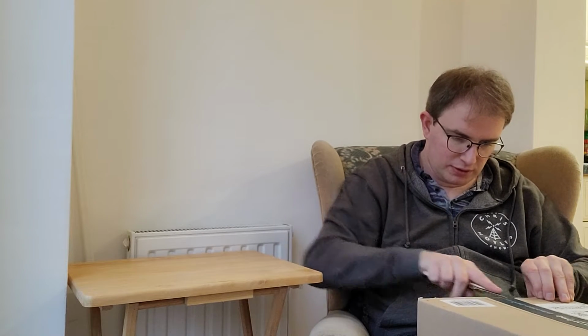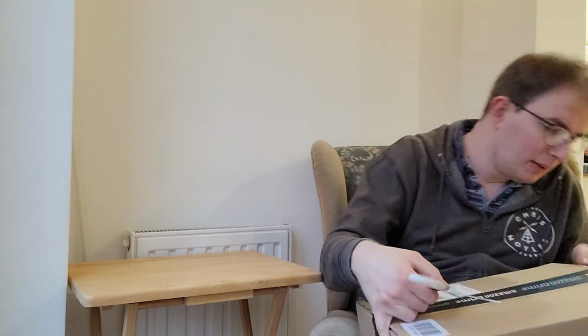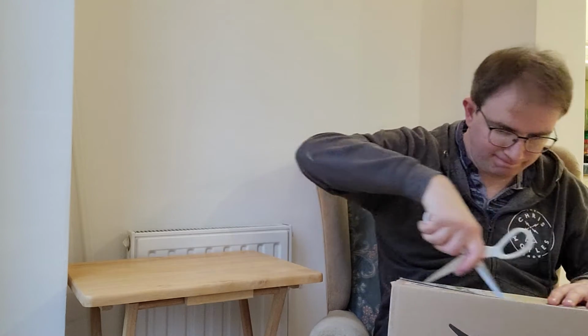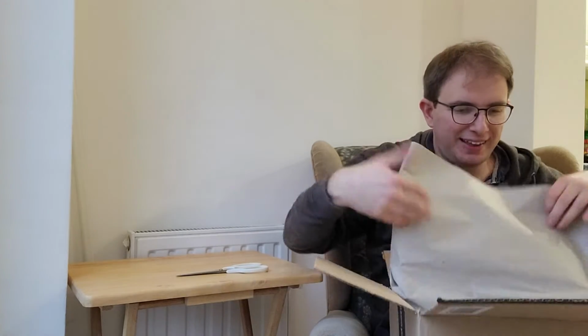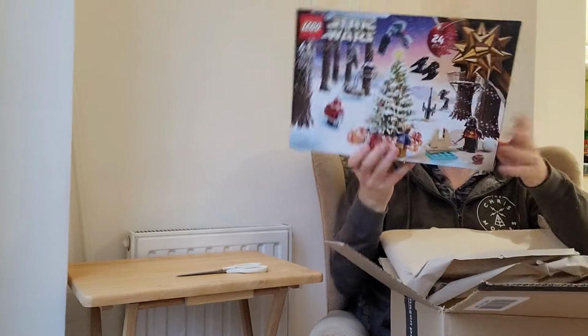I don't want to damage the box too much because I've got an idea of what I need to do with this Amazon box afterwards. So remind me to keep it if I throw it away. Someone out there remind me that I need to keep this box. Right. Open that side. Just do a cut down the middle. There we go. It's the right thing. Let's get it. I think that's the front.